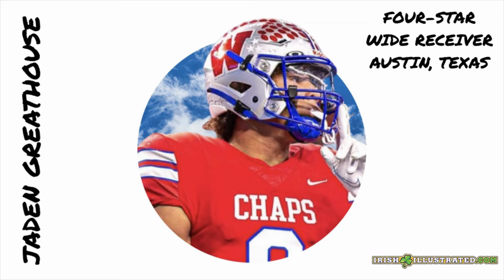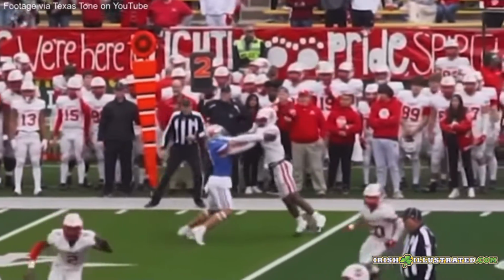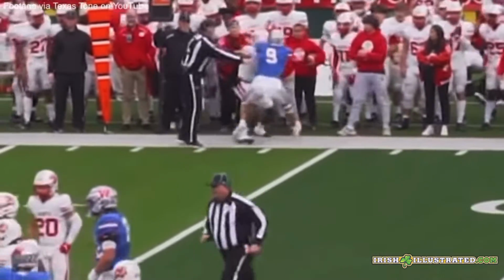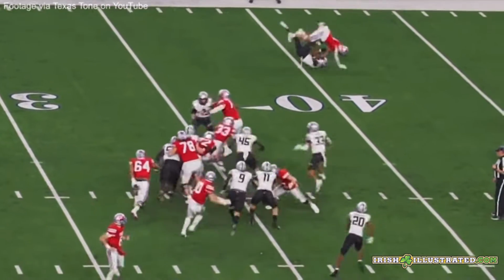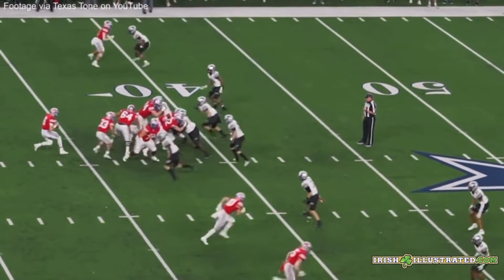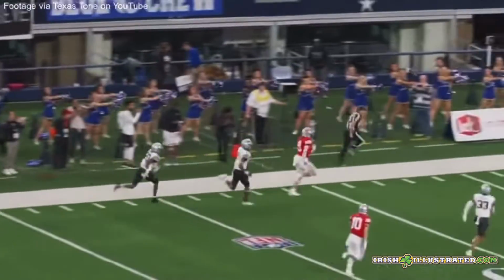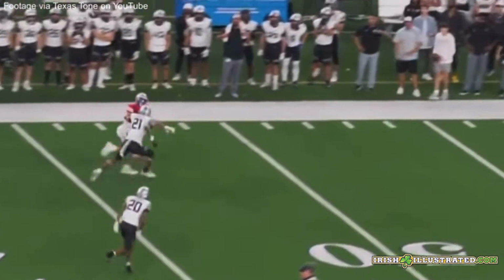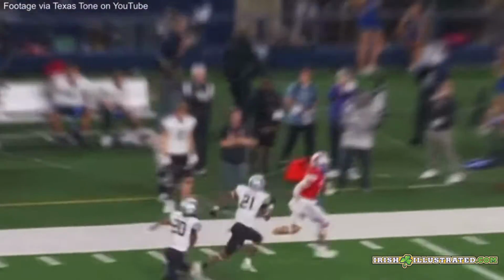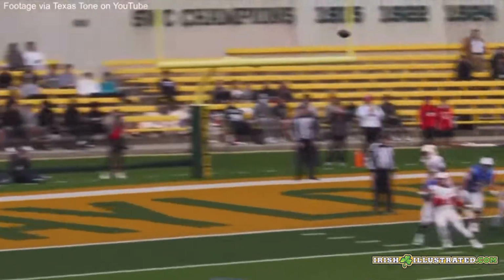And then next up, Jaden Greathouse. This is a 4-star wide receiver out of one of the best programs in the country, Austin Westlake. The first thing that shows up for me is his toughness. Very scrappy, feisty wide receiver who's also a star basketball player and a great student. So he's just a perfect fit for a school like Notre Dame. Here he is getting after 4-star cornerback Ryan Yates with a block. And then on the very next play, he is burning him upfield for a 50-plus yard touchdown. And this was in the state championship. Greathouse was phenomenal with multiple touchdowns in that game. Yates committed to LSU.